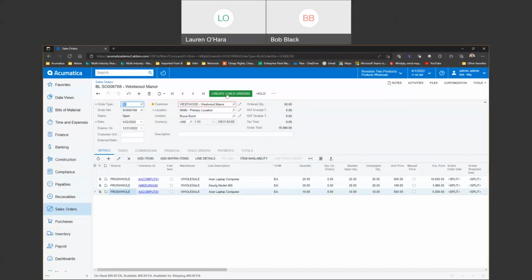And we're going to create child orders right here from within this order. So now it's going off to execute this for us. Now it's created 2 new SO order types. And why did it create 2? Let's go take a look at why it created 2. We also now have a new tab here for child orders.